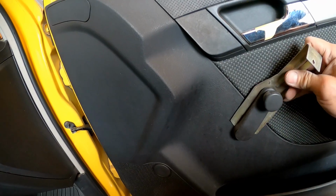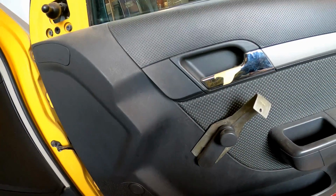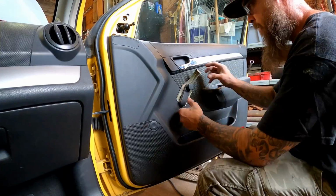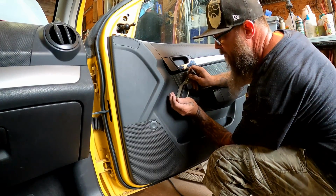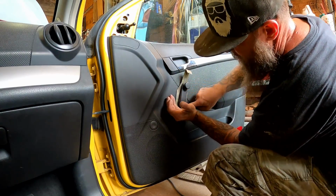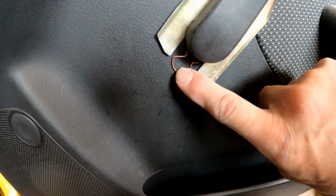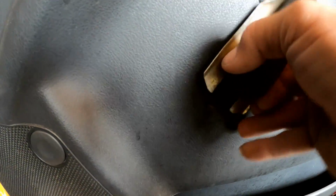It's really hard to do one-handed, and the little clip will probably go shooting off across the shop, so I'm gonna have to put the camera down and use both hands on this. All right, let's try this. You want to hold your hand under here because that clip will shoot out of there for sure. There we go. Yeah, I got it. There's the clip. All that does is push that clip out of there. Hopefully y'all can see that. Then this will come right off.